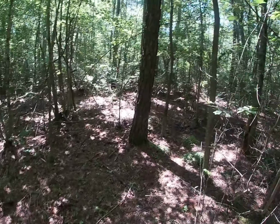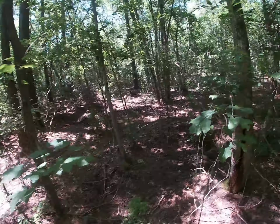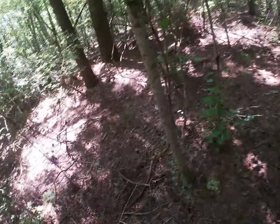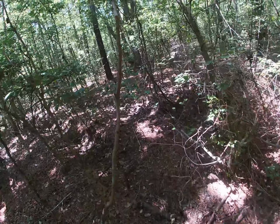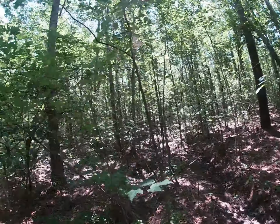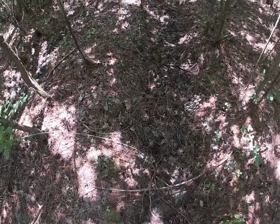They don't run dogs here, they're not allowed. And a lot of times the farms around us will run dogs, and the big bucks will come in here to hide. And yep, the mosquitoes are having at it. Oh, what do we got here?